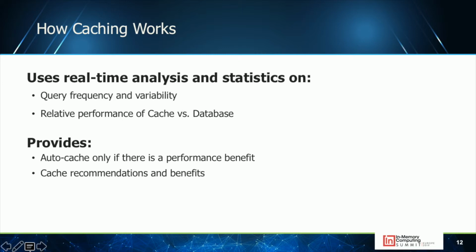Not only do we look at the query frequency and variability, but we also measure the relative performance of the cache versus the database. So if you're going to Redis to get the cache and it's slower for some reason as opposed to going to the database, then we're not going to cache it. We'll just retrieve it from the database. So our logic goes through a set of rules to ensure that when you go to cache, it's going to provide a performance benefit. That's the whole purpose of this whole exercise. Again, we can do auto caching or we can provide the recommendations for you, either way.